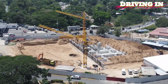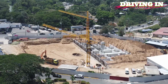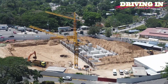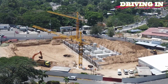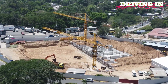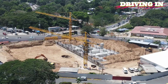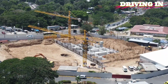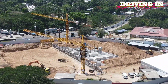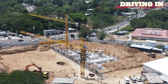Today we are out by the Spanish Town Hospital and we're going to give you an update on the construction of the new 6-story building out here. Now the government is spending billions of dollars to upgrade the hospitals in Jamaica. And this is one of the larger investments they're making in the Spanish Town Hospital. So we're going to go through an article that gives more information on what's happening out here.